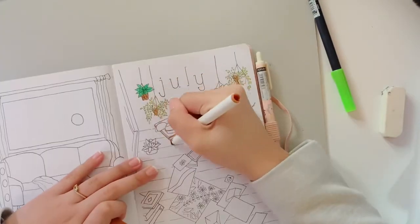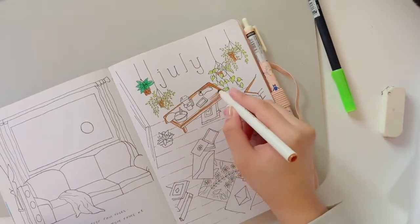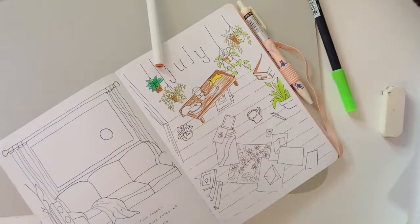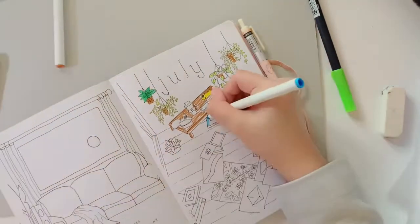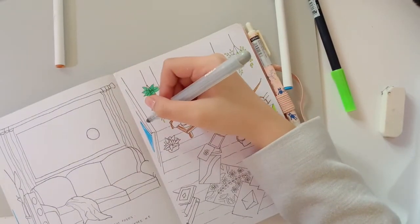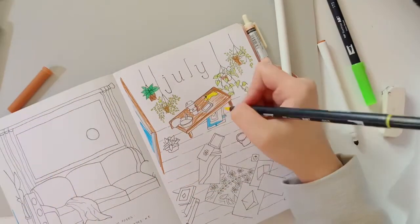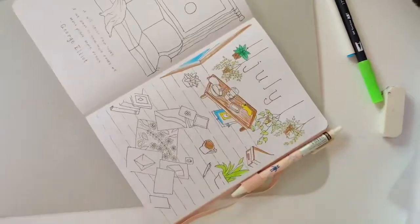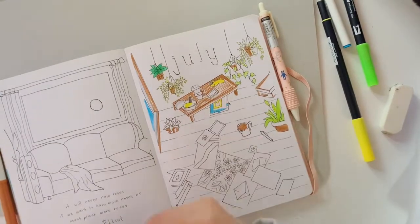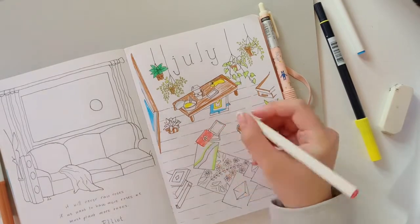I kind of struggled a little bit with coloring this bullet journal setup because I didn't really have a plan for the colors. I just went with the flow, and I didn't really have a specific color of the month, so I just did whatever, I guess. So the colors that I did end up using were a red color, a brown, the same brown that I used last month for the books actually, a blue color, and two shades of green, which are both Tombow dual brush pens. I think that's all of the colors I used for this month.